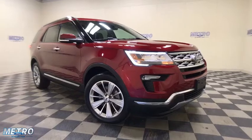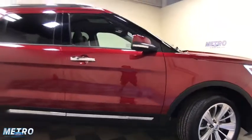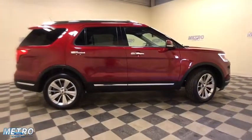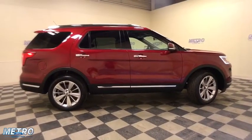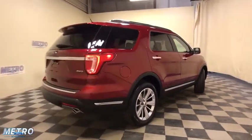Take a ride in the 2019 Ford Explorer. You've got a lot of capabilities to call on in a Ford Explorer. Don't underestimate your choices. This vehicle has less than 15,000 miles. Here are some of this vehicle's great options.